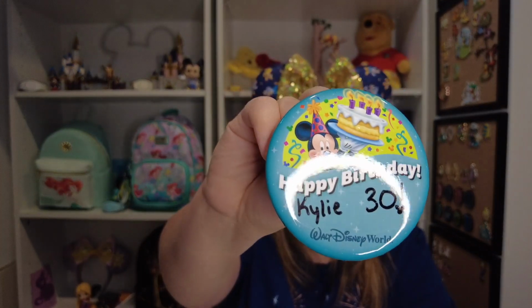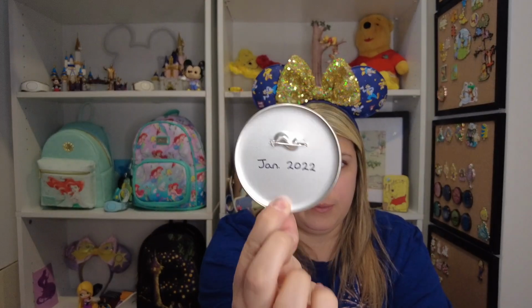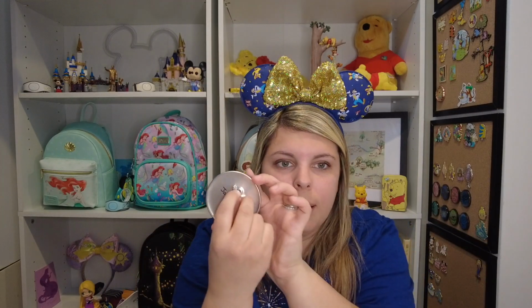So that's super fun. And speaking of my birthday button, I did get one on this trip, and I went ahead and wrote Kylie and then how old I turned. I turned the big 30 on this trip. And when we got home, I wrote January 2022. On all the buttons from previous trips, when we get home, I always write the month and year that we went, just so I can remember, because I like to tie a ribbon on this part and hang it on my Disney Christmas tree. I have one from 2 years ago from my 28th birthday, and now I have this one.